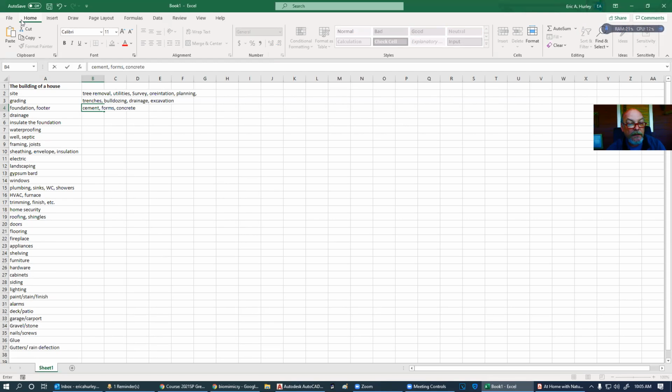Concrete. Okay. What's in concrete? Cement is in concrete. Rebar, reinforcement. There you go. Oh, so we're looking for components now, correct? Well, we've got to build this house. We can't just build this house with footers. Okay, we got it.